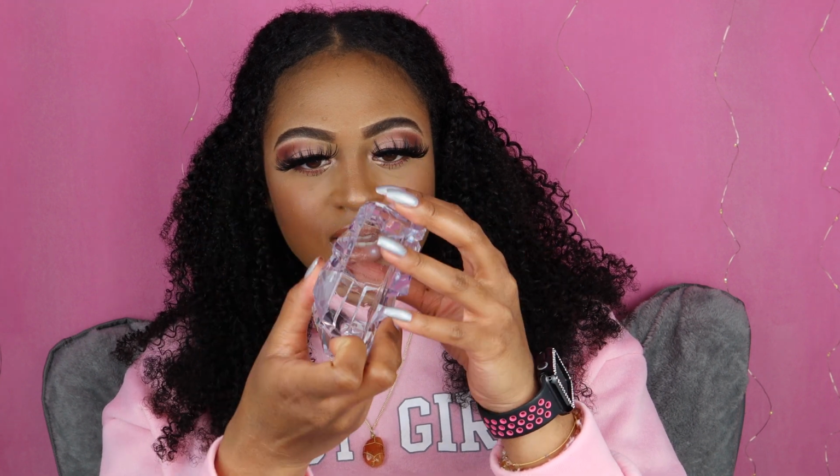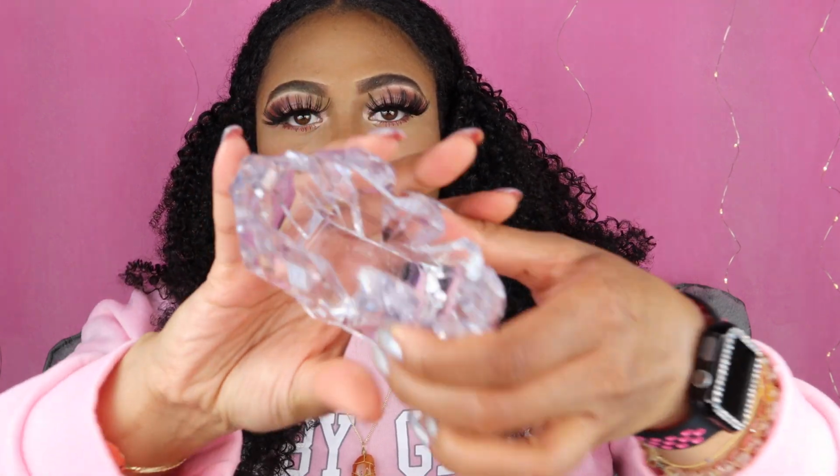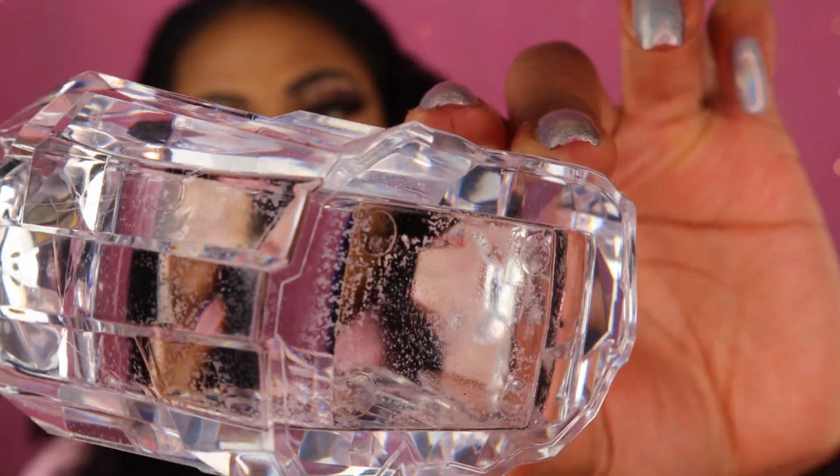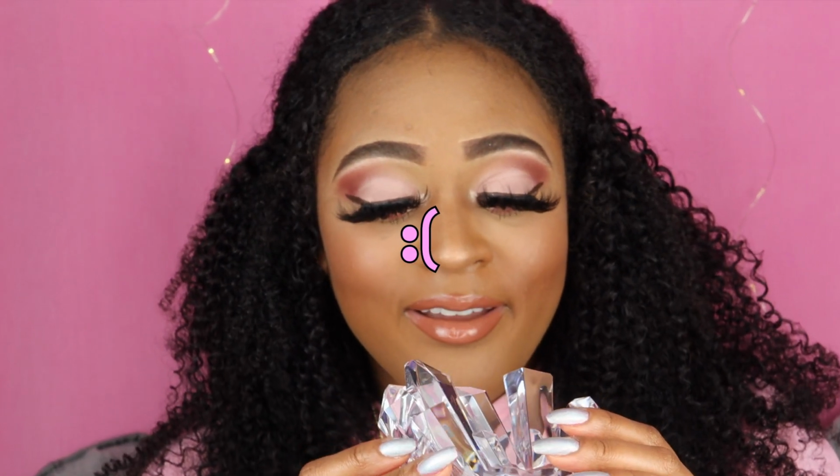So one thing I just noticed is be careful, because I think as I was spraying it, it was out of the holder, and I think it kind of ruined the plastic inside, because this is plastic. Look, it kind of ruined it. It made these little specks in there, so just be careful when you're spraying it not to get it on here. Just be careful because now it's a little bit ruined.